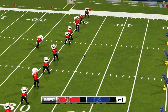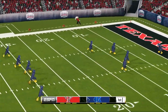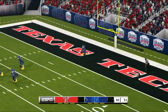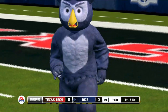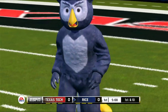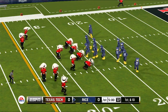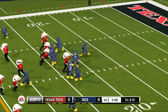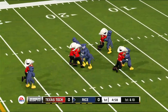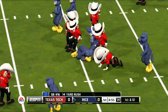We're ready to get this one underway as the teams are lined up for the opening kick. He just drills this one. This one's going to be down in the end zone for a touchback. So here comes the offense taking the field for the first time today. Scrambling around. Tackle made around the 39-yard line.